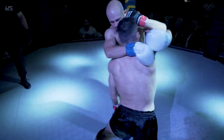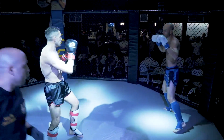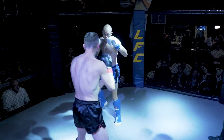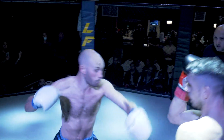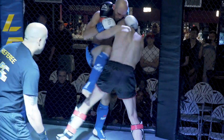Nice down the pipe. Again, coming out southpaw, so his power hand. Excuse me, no, not southpaw. His orthodox beat switches between the two. Well, we see this often in K1, that they will switch between orthodox and southpaw depending on the power of the kick they want to produce, and also in the way they might try and fake the shots.